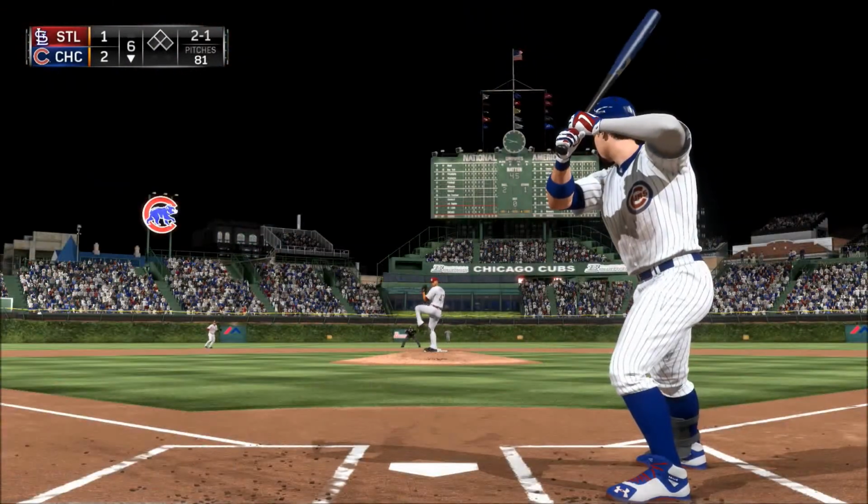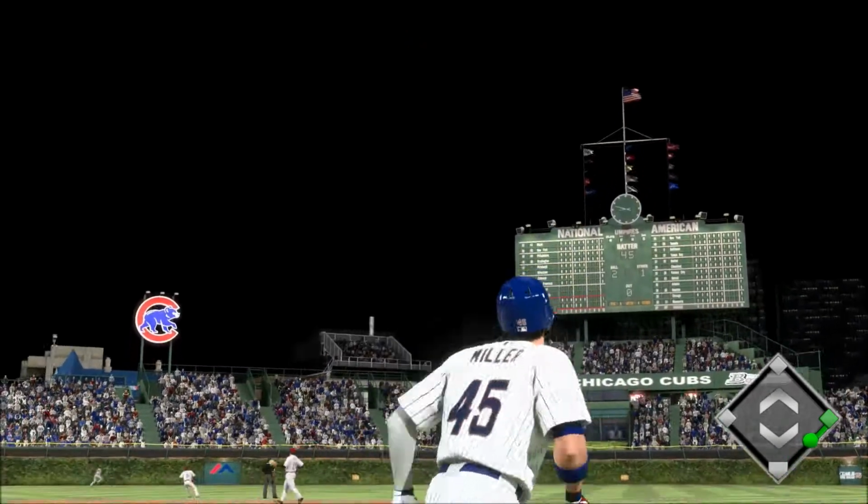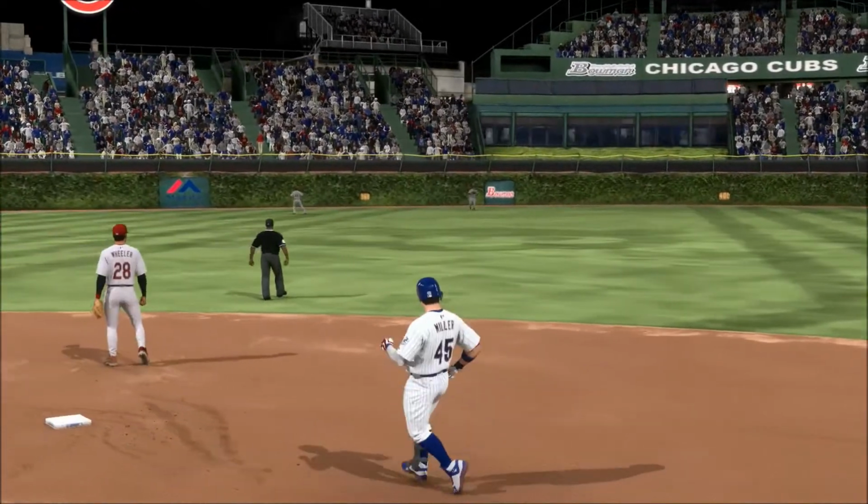Guys off balance, and you're letting your defense help you. You don't need to strike a ton of guys out to be successful. Case is in his tracks now, and he's got it for the first down.